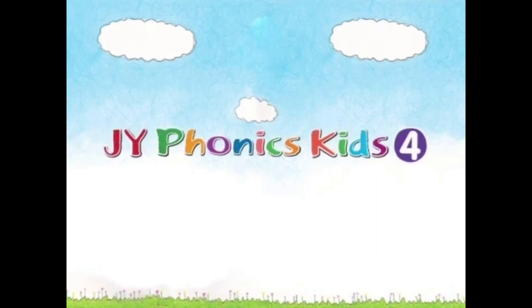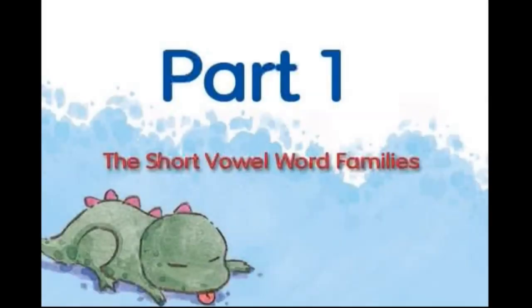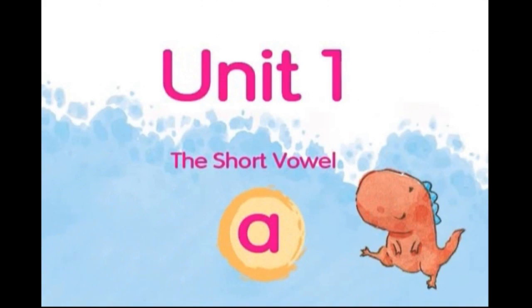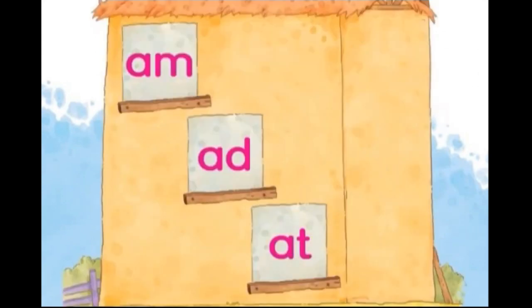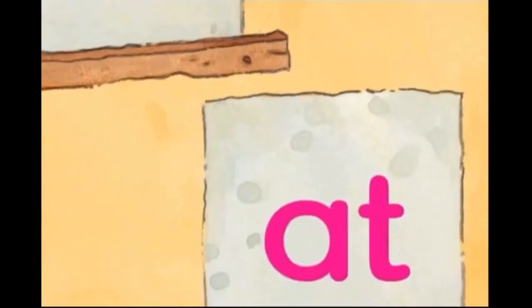J.Y. Phonics Kids 4. The Short Vowel Word Families and Consonant Blends. Part 1. The Short Vowel Word Families. Unit 1. The Short Vowel A Word Families. Sounds of word families am, add, and at.